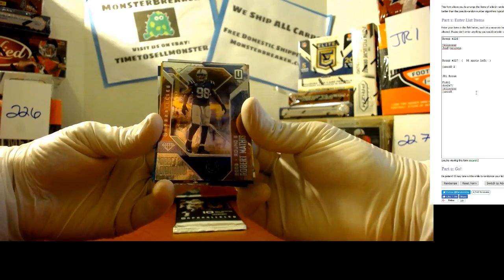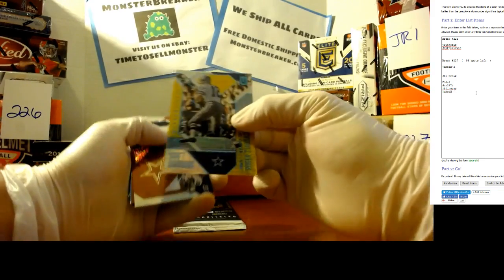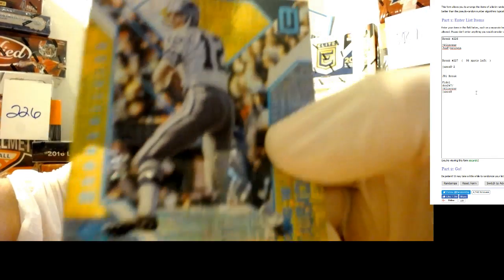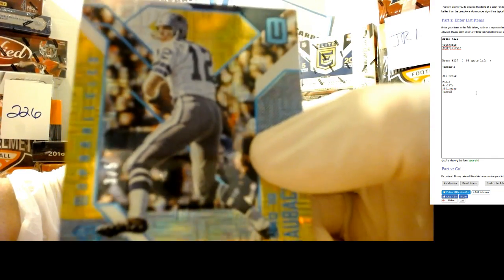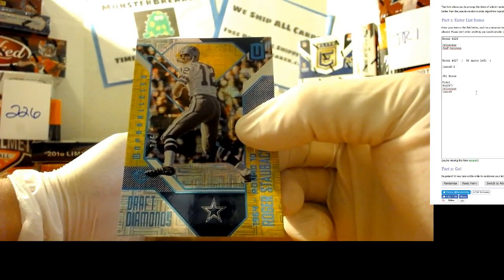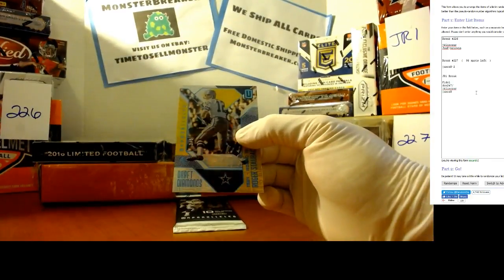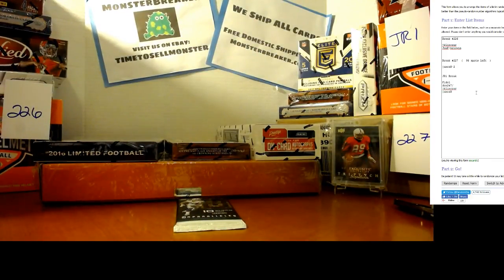Draft diamonds of Robert Mathews for the Colts. Ooh, nice one for the Cowboys of Roger. This one is 3 of 5. Roger Staubach for the Cowboys. Draft diamonds. 3 of 5. Nice one for the Cowboys. That's a cool insert.